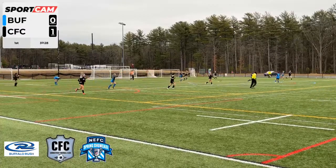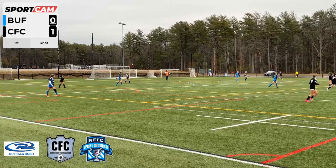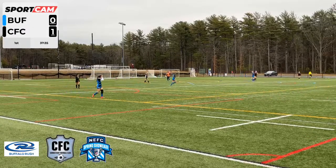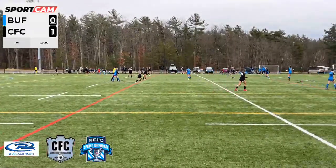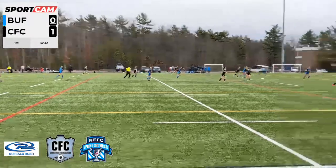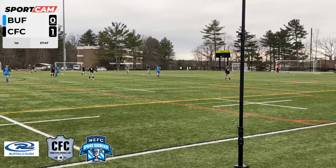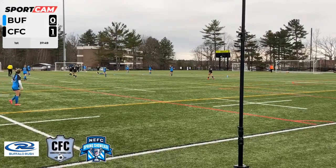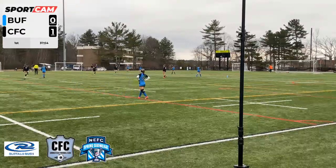Well, since our first shot, 26 minutes and 7 seconds in, that's 6 more for the Buffalo girls. So it's been a tale of 2 halves. Or 2 halves of the first half. First 25 minutes or so were all Connecticut. That's where they got their goal 10 minutes in, but last 15 minutes or so of this first half, Buffalo girls have definitely taken control, done everything but score.